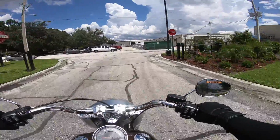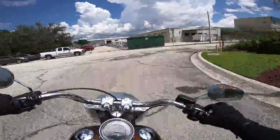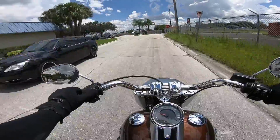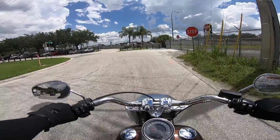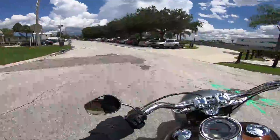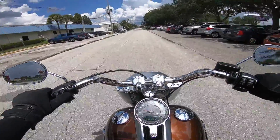Sorry about the reflection coming off of those front forks, guys. Man, that chrome though, very, very bright. So yeah, you've got your high beam, you've got your low beam, and then you press and hold down, that would be your pass light. So press and hold. That's press.